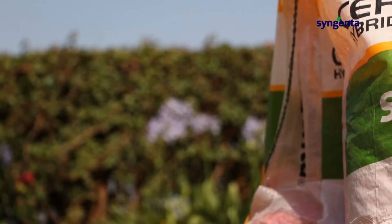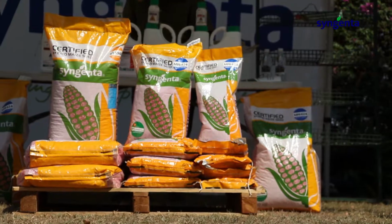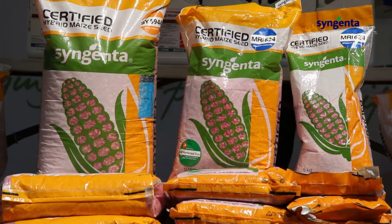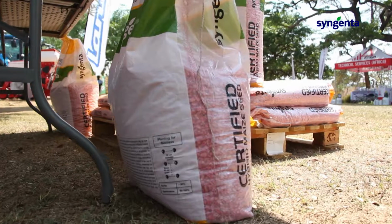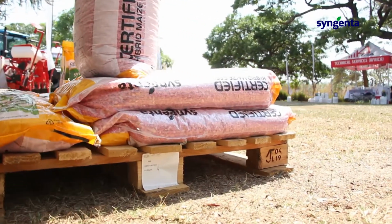SY5944 is a 5 series which has got 6 series benefits. What it means is that it will give you those advantages, that performance that you would expect from a 6 series, yet it will mature in the shortest possible time compared to the 6 series as well as your other 5 series. Again, SY5944 being a 5 series with 6 series benefits, it will have yield which goes as high as 12 tons per hectare.